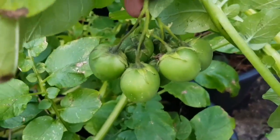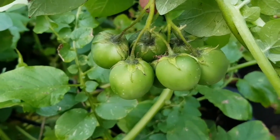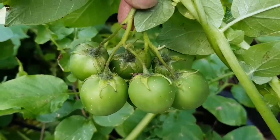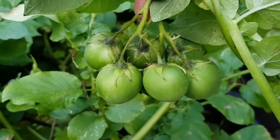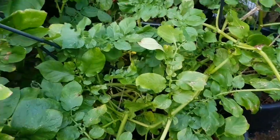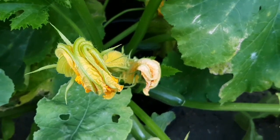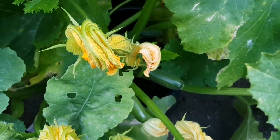Apparently what I have to do is just wait for the haulms to die right back, then pick the seeds, let them soften. They'll blacken and soften, and then they're very easy to split open, and within these little pods are all the seeds, about 300 in each apparently. So I'm looking forward to growing some potatoes from seed next year.